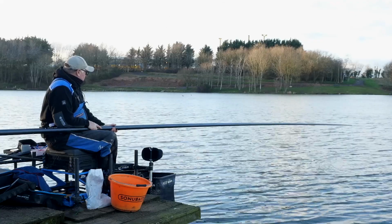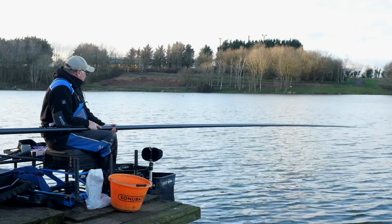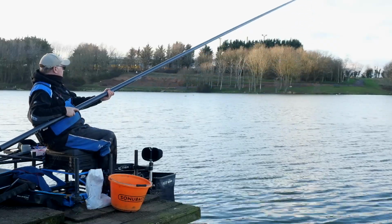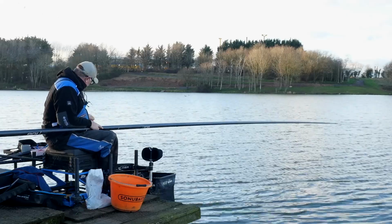But I've found today, just by holding the float still, has encouraged a bite. We've had some nice fish, 2 to 2.5 pound fish. Also had lots of tiny little skimmers, sort of like 6-7 ounces. There we go. Oh, I missed a bite. I really think there's a carp in my peg because I'm getting bites on. I haven't missed this many bites all day.